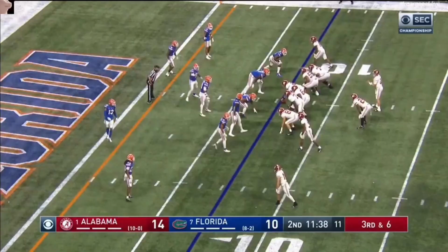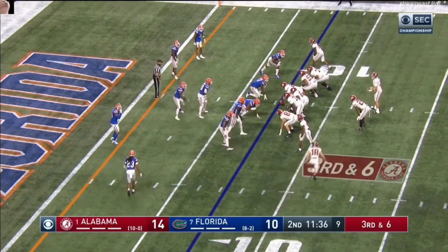Okay, so here in the second quarter with 11 minutes and 38 seconds before the half, Alabama's in 11 personnel with Najee set left of Mac Jones. Florida is playing a zone here to defend the goal line on this 3rd and 6th play. The play concept is simple for Alabama.